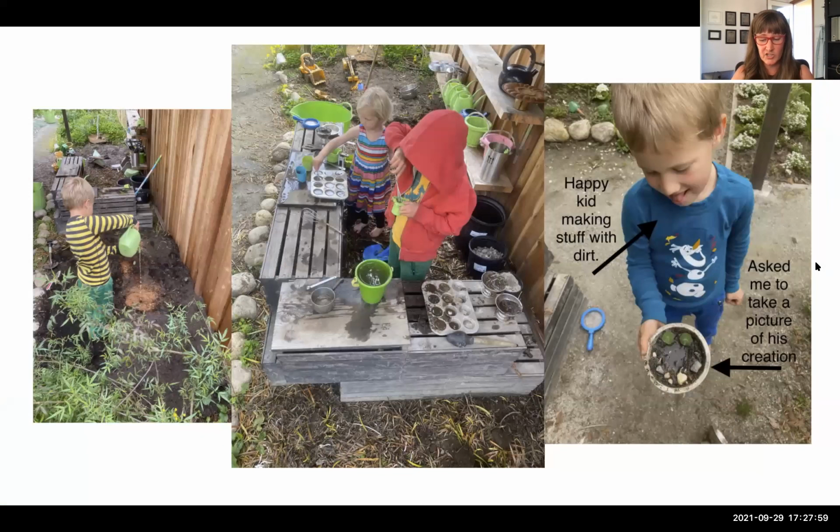When the kids are in the mud kitchen, like I said, sometimes they want to play with water, sometimes they want to make mud, and sometimes they just want to make creations.